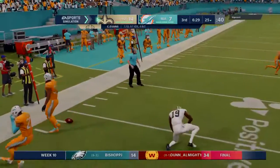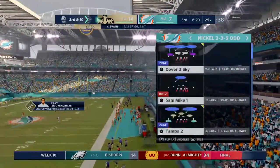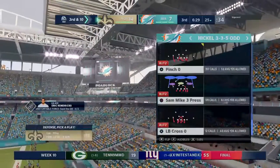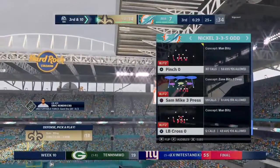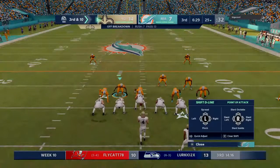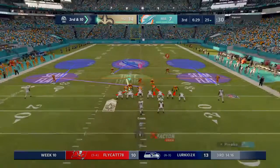And this one incomplete. Too much contact to hold on to that one, and it's 3rd down. This has certainly been a physical game so far. Limited scoring opportunities for both sides, and there's another chance that goes unfulfilled. An important play right here, 3rd and 10. And I would expect pressure here.